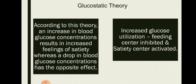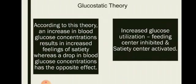What the glucostatic theory tells us is that an increase in blood glucose concentration results in an increased feeling of satiety, whereas a drop in blood glucose concentration has just the opposite effect. It's very simple. When there is increased glucose utilization in the body, it causes inhibition of the feeding center and the satiety center gets activated. This is what the glucostatic theory tells.